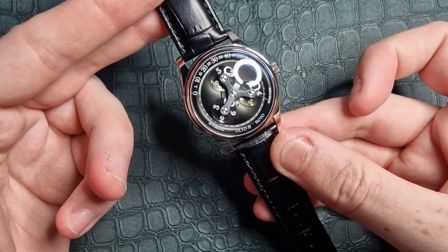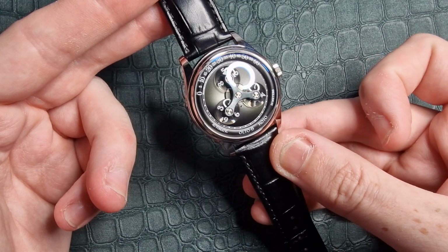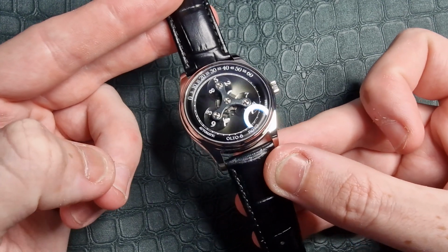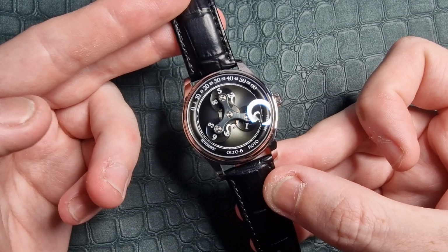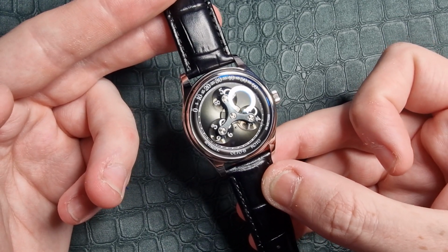Now, I know that it's not the most simple way to tell the time. However, I think we can all agree that is something completely different to probably anything else that we have in our collections. And that's the type of thing that I look for on the market. I think that this really could add to a collection that's already bolstered with fantastic watches.